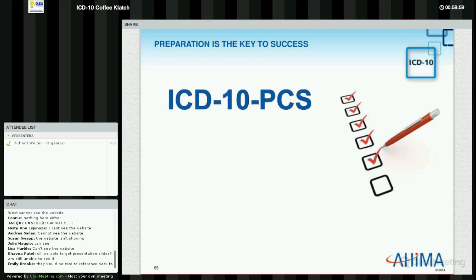ICD-10-PCS is maintained and organized by CMS. So it is actually a little bit different than CM. ICD-10-CM is still maintained by WHO, the World Health Organization. So PCS is regulated by CMS, and that explains a lot of the confusion that's involved with ICD-10-PCS.